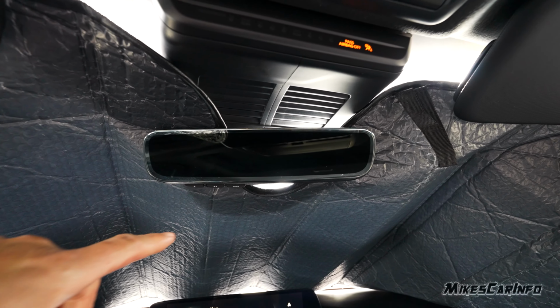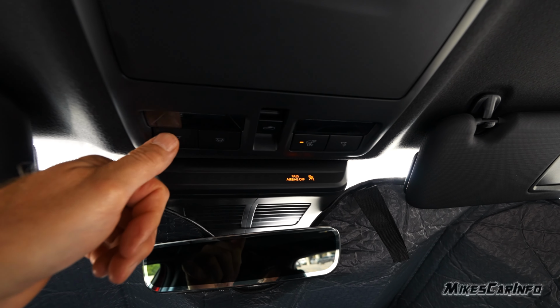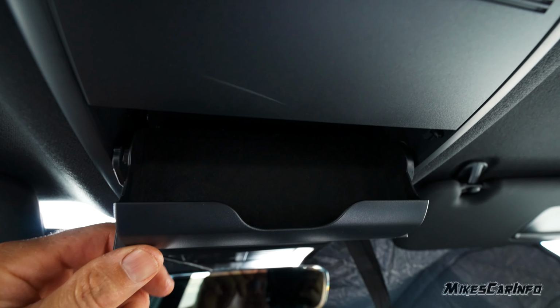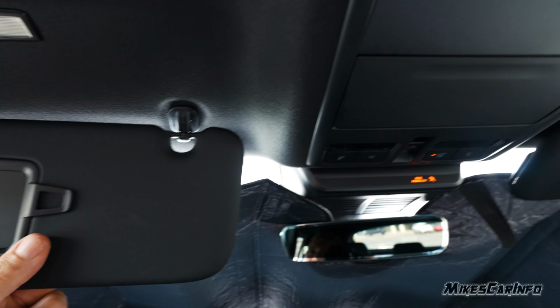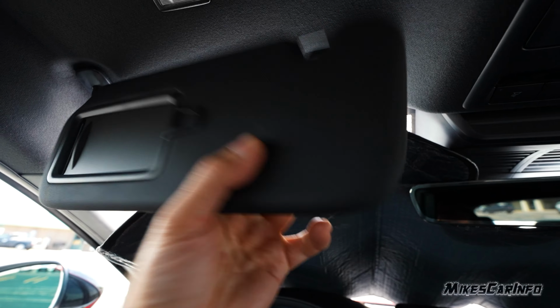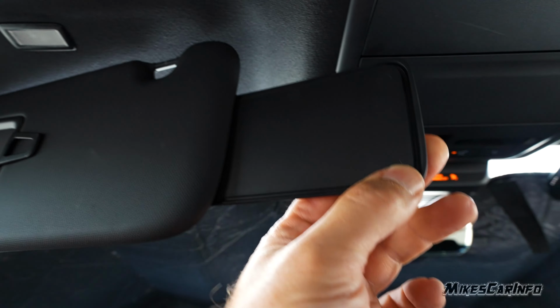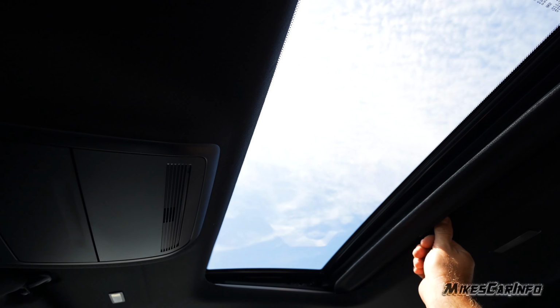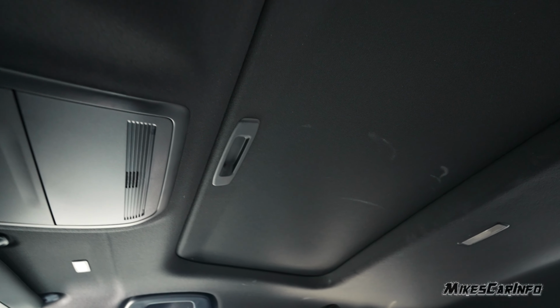It does have the auto dim rearview mirror, HomeLink garage door controls, of course lights, place to put your shades in here, this little compartment. The visors are vinyl, they have the mirror and lights. They do not slide out, they have this extra little slide here. And it has a sunroof, which has a shade that blocks 100% of the light, and it tilts and slides and all that stuff as well.